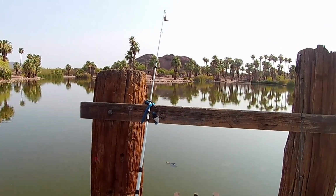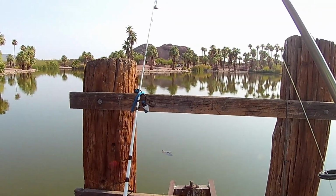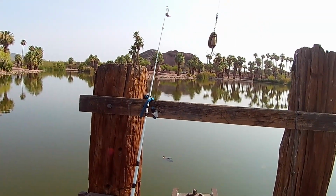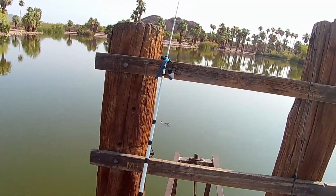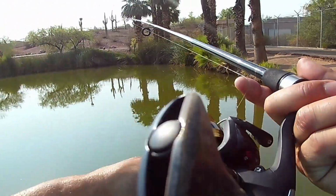So I switched up the bread to a hot dog. It's not a raw hot dog, it was some cooked hot dogs I had left over from the 4th of July. So just a small little piece. I kept it on a number 2 hook only because I think it's going to be too small for my bigger octopus hooks. But I do think I see a turtle out there, so they're probably waiting for me.